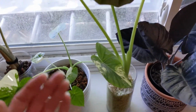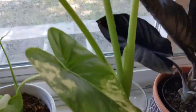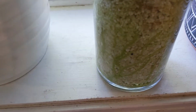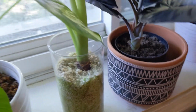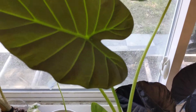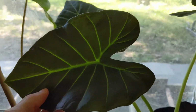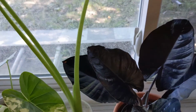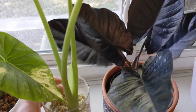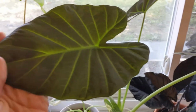And then right next to that is my Regal Shield alocasia. And it's just chilling in perlite. I'm going to be getting a cover pot for this so the roots can stop getting algae on them. It's so cool though. I know the leaves are too small for the alocasia, but it's doing okay. I'm okay with keeping it a small leaf plant for right now until I can get it into a spot where it can take off and turn into a big bodacious plant.